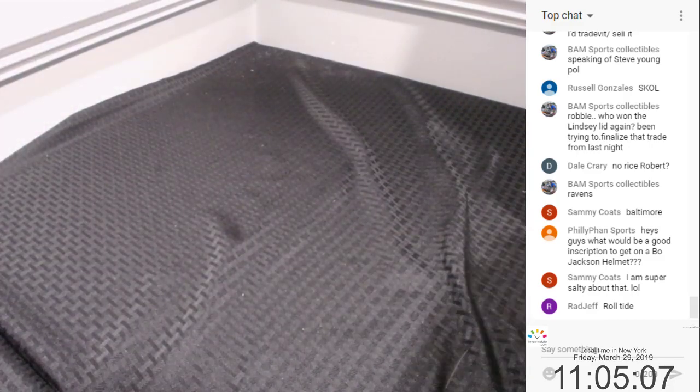A few teams left. I think there's like 8 or 9 left. It's probably in Philly and Pittsburgh right now, so we got about 7 or 8 minutes, and then we'll break that thing open. That's the last one for the night as far as eBay stuff goes.